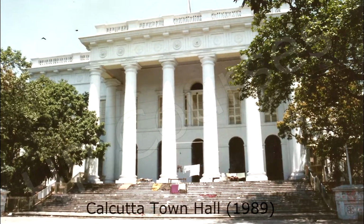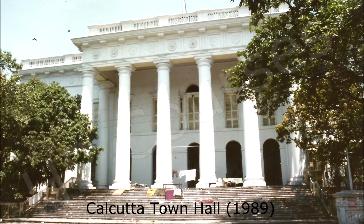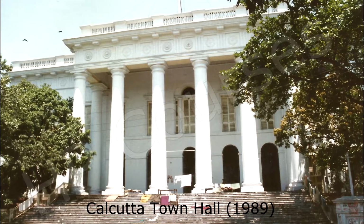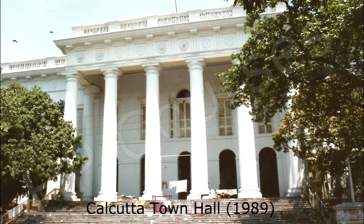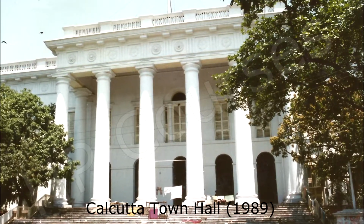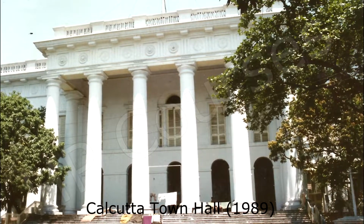Calcutta Town Hall. Built in 1813, in a classic Tuscan Doric style, designed by Colonel John Garstin, who was the chief engineer for Bengal. This building was to be demolished in 1987, but received a reprieve.